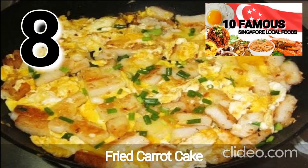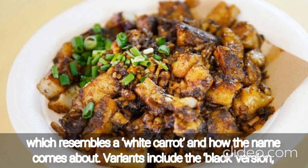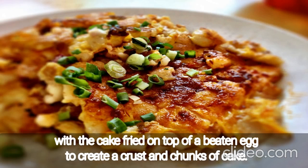Number 8. Fried carrot cake. The Singapore fried carrot cake is made with eggs, preserved radish, chai poh, and white radish flour cake, which resembles a white carrot, which is how the name comes about. Variants include the black version, which is made with sweet sauce, molasses added, or a crispy version with the cake fried on top of a beaten egg to create a crust and chunks of cake.